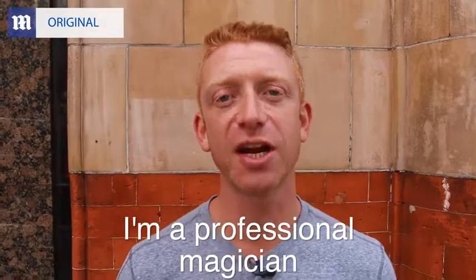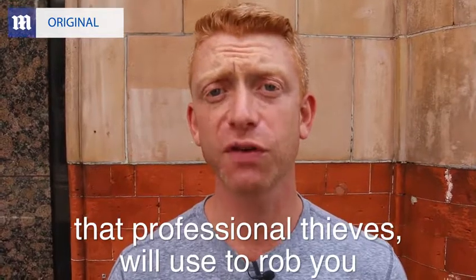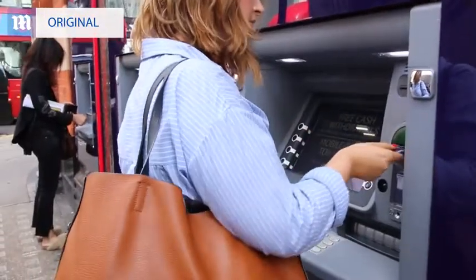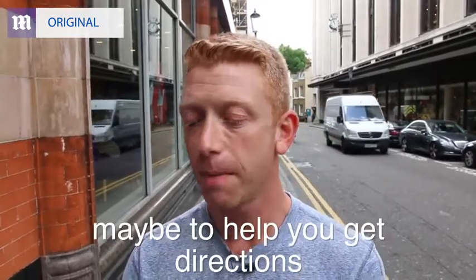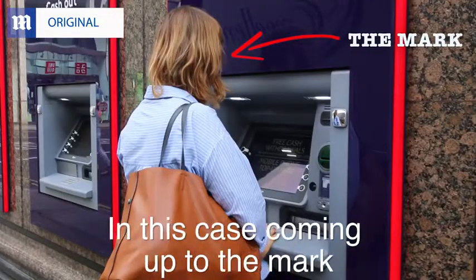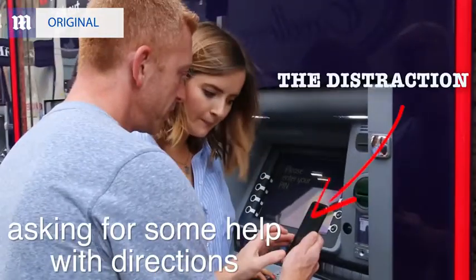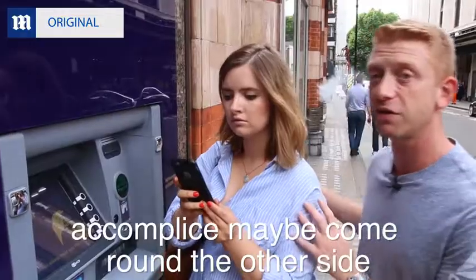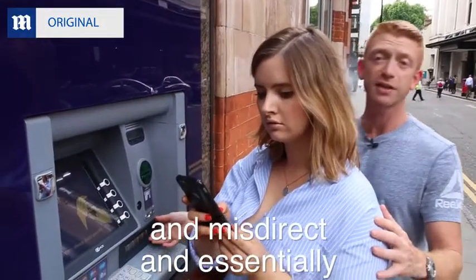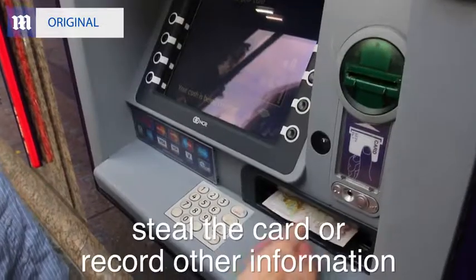I'm a professional magician, and what I'm about to share with you are some of the techniques that professional thieves will use to rob you whilst you're at a cash point. One of the methods they will use is essentially misdirection, using a mobile phone, maybe to help you get directions. In this case, coming up to the mark, tapping them on the shoulder, asking for some help with directions. Whilst they're doing that, you would have an accomplice maybe come around the other side and misdirect and essentially withdraw the cash, or possibly steal the card or record other information.